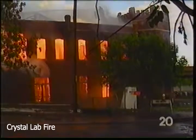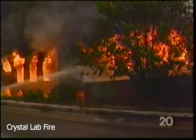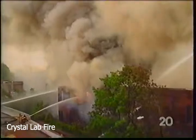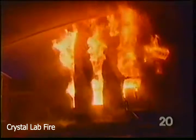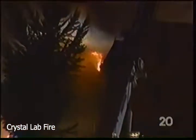I've never seen 3 major fires in 2 days in this proportion, and it's a little unusual. It has been a weekend of hell for Hartford firefighters. First, this fire Saturday night at the former Crystal Lab building on Capitol Avenue. A short time later, just blocks away on Oak Street, this three-story building went up in flames. Last night, not far away on Lafayette, another 3-story building. The arson investigation is underway.